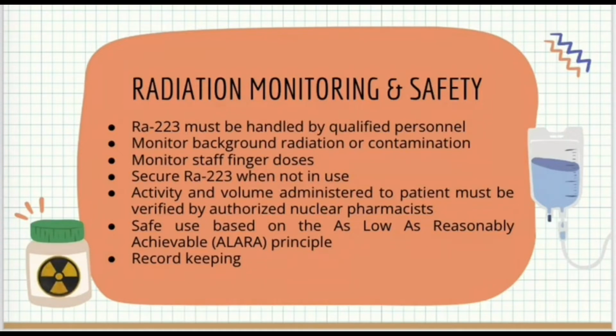In general, all types of radionuclide or radiopharmaceutical must be handled by qualified personnel or a radiopharmacist, the same as radium-223. So before dispensing the radionuclide, always monitor for background radiation or contamination. Background radiation monitoring is to ensure that no additional activity will be administered to the patient, thereby reducing the exposure to the patient. The personnel should be wearing a ring dosimeter to monitor their finger dose, as they are exposing their fingers or hands when handling the radium-223.